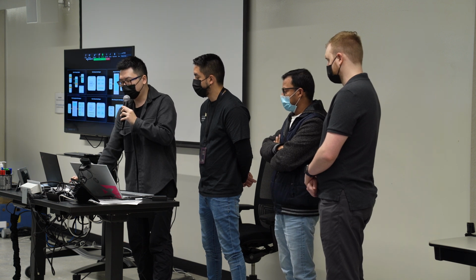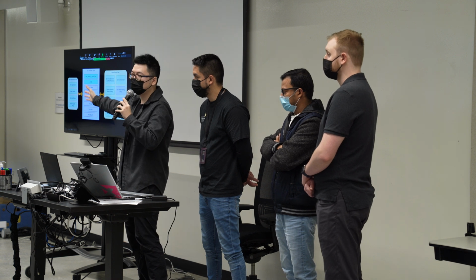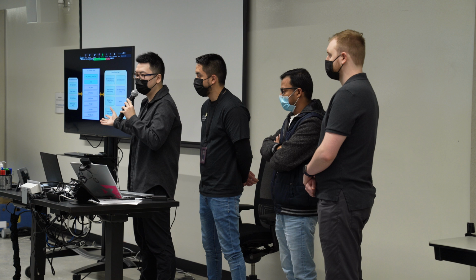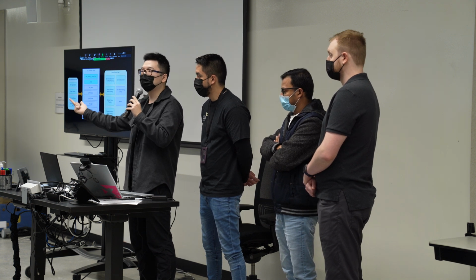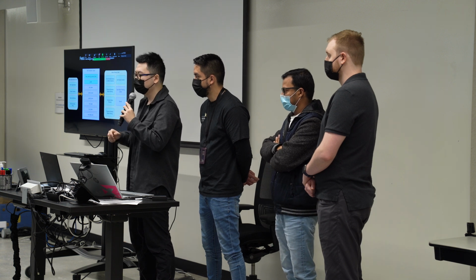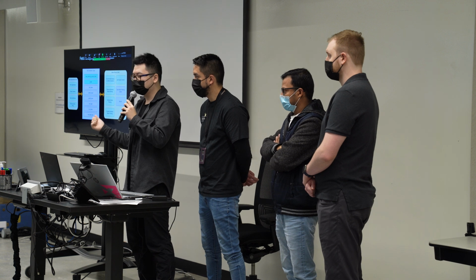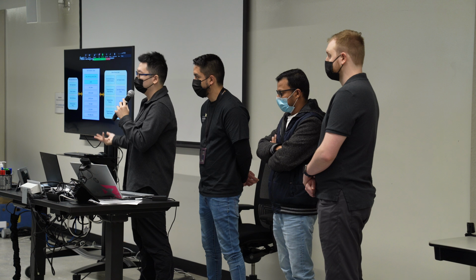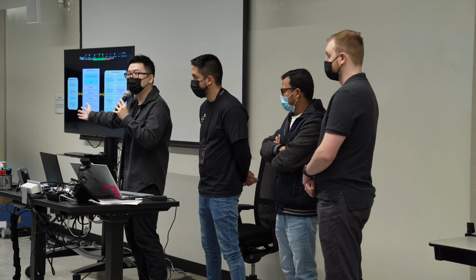Next is the Fetch grasping stack. On the left-hand side is the segmentation, implemented in C++ based on the PCL point cloud library. It does plane segmentation, object clustering, object identification, and 3D bounding box setting. On the right-hand side is the motion planning stack. We do environment sensing and collision avoidance, inverse and forward kinematics, and also Cartesian planning. They all communicate through ROS topics and transformations.